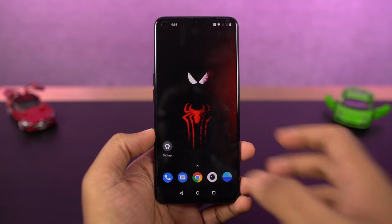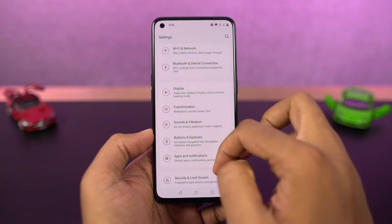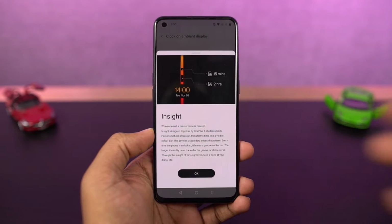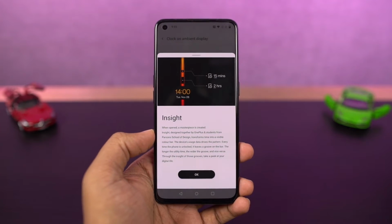Next, we have a new clock style called Insight, which gives you real-time information of your usage pattern, like number of times you have unlocked your phone or how long you have used your phone in every session. It's a cool feature to track your usage.